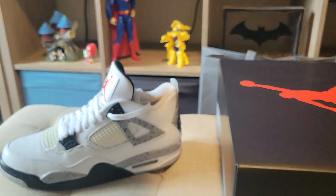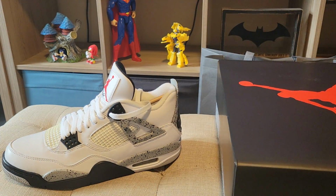And I don't want to say keep one on ice and one to beat up, because I have so many deadstock pairs, man. So many pairs I haven't worn yet. So it's like, when am I gonna have the time to wear these?